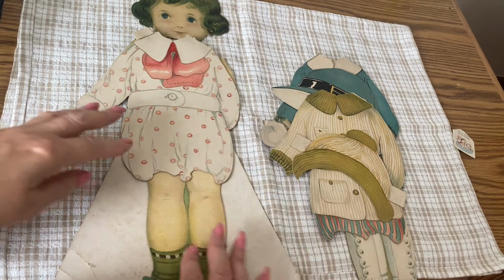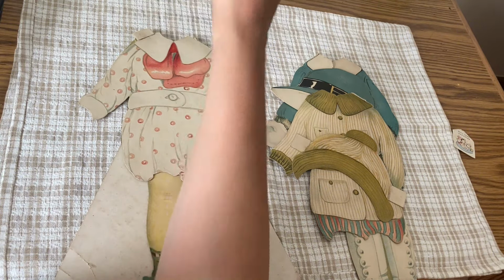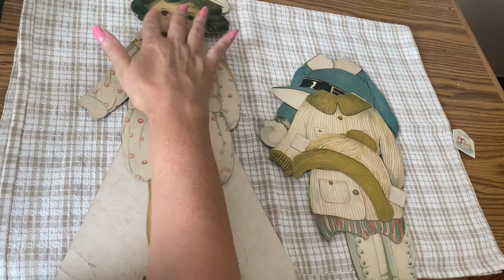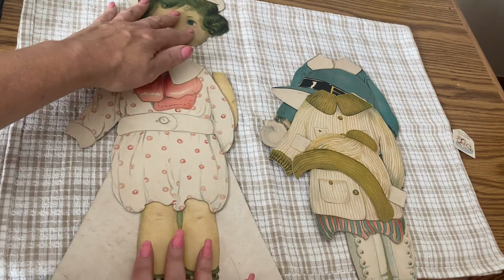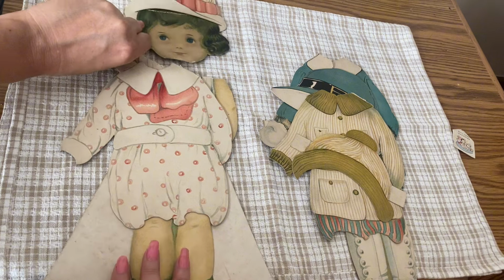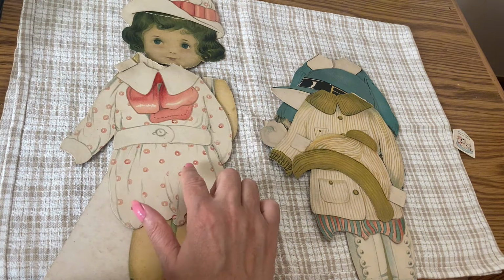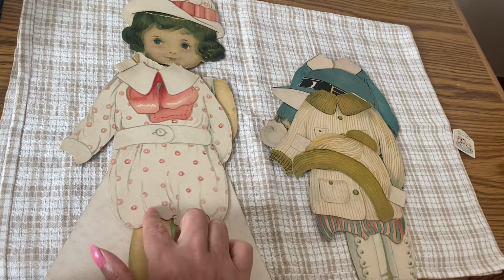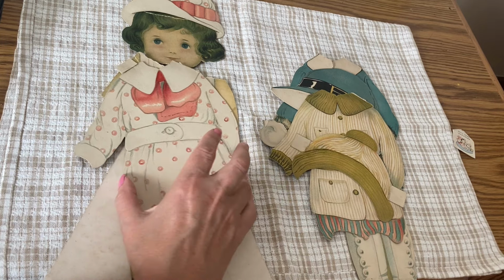Some other shorts set. Also has a hat. Let's put the hat on. Oh, isn't that sweet? Let's move everything down a little bit. A pretty pink belt. And boop, boop, boop, boop. It kind of looks like Fruit Loops, but only the red ones. And the jacket.